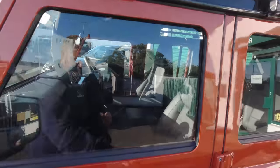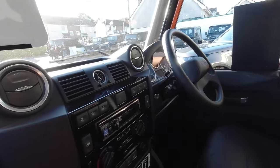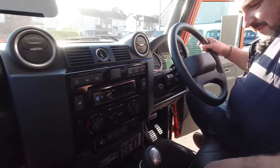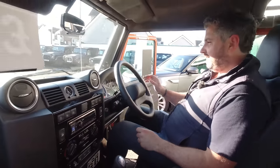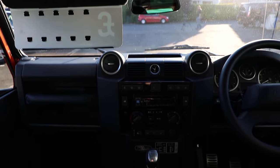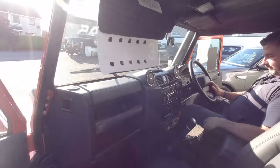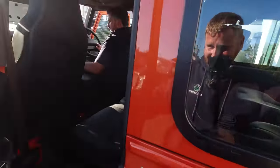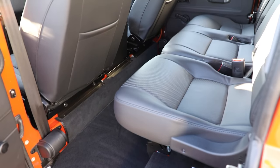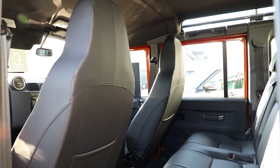Let's take a look inside her. There, jump in, Gary, and show us. Giddy up. To be fair, she's the nicest one I've ever seen inside. She's just class. The seats are unreal on her. Black roof cloth, nice. For a Defender, she's seriously well finished, isn't she?